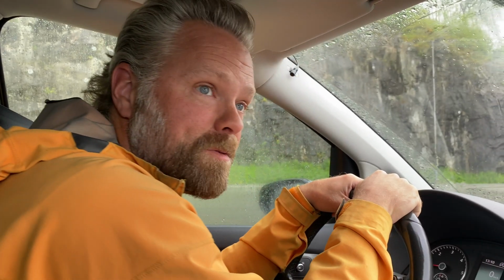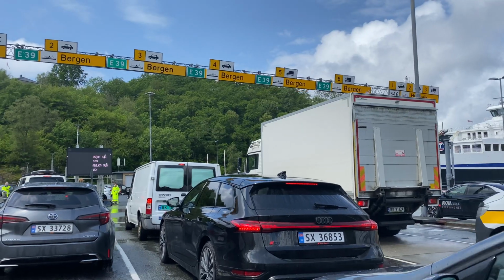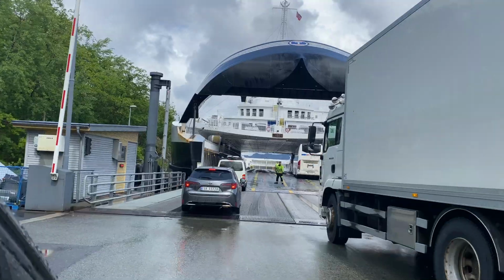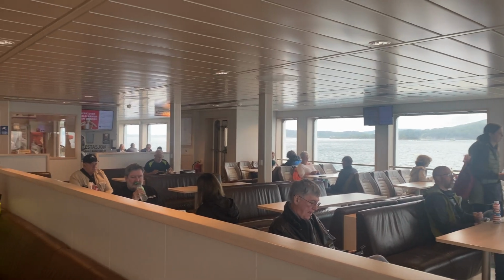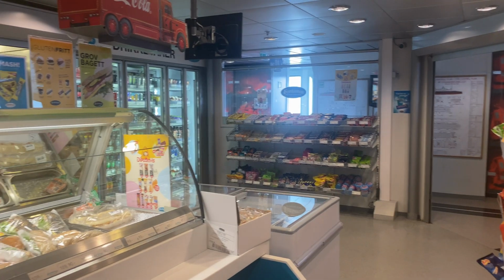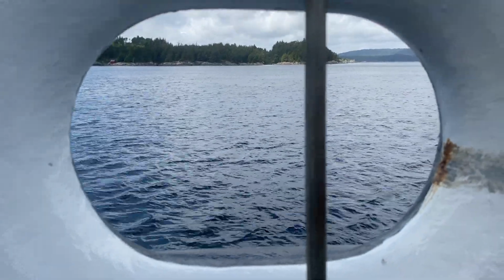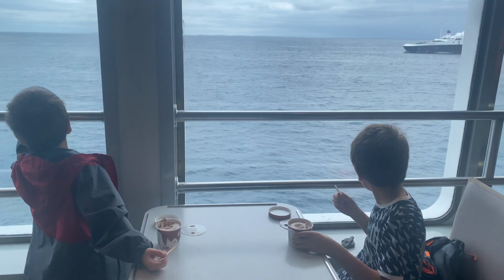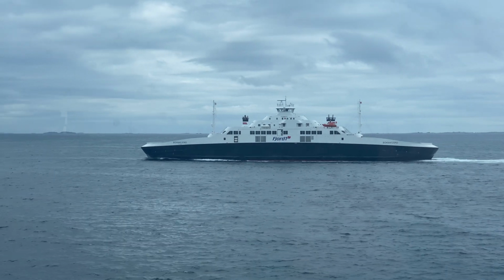This one just left, so we got a little bit longer to wait. Second 2 of 2 ferries today. Ooh, there's another ferry. What's that? They're coming back from Bergen.